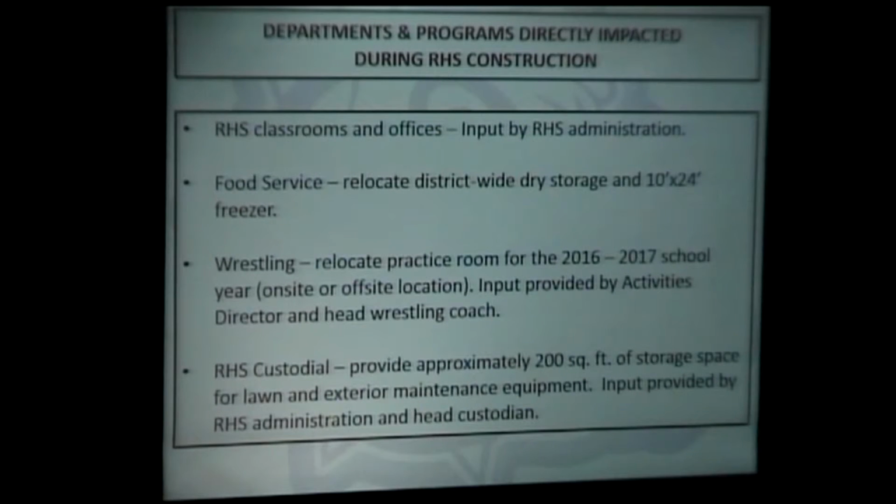Custodial, we do keep lawn equipment, mowers, exterior trimmers and all that, fuel and stuff, and our recommendation right now is to just provide 200 square foot storage space somewhere on our property. If we can identify some place that already exists, in the Bray building, for example. If not, we may purchase or build a small storage shed.